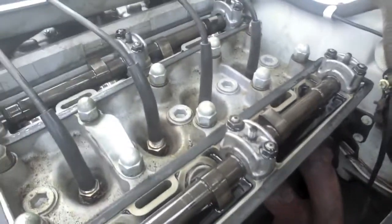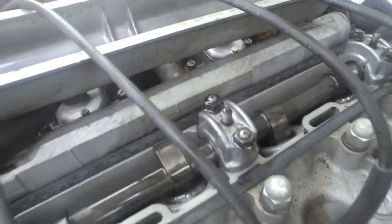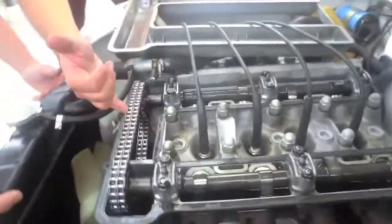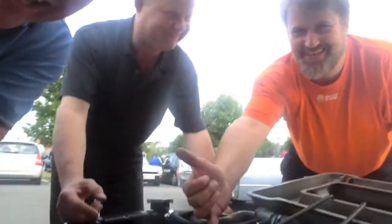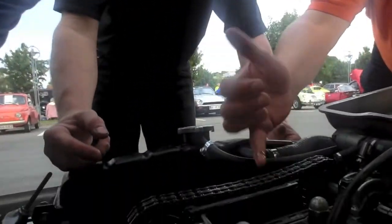Frank is suggesting that the camshafts have been swapped, that the inlet cam is on the exhaust side, and he's an expert. And the chain isn't tense enough.